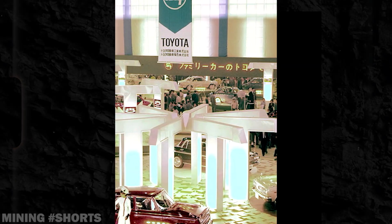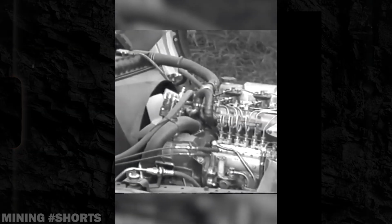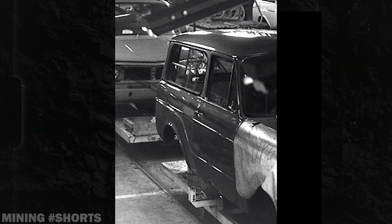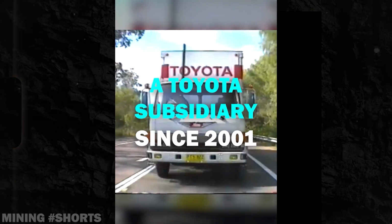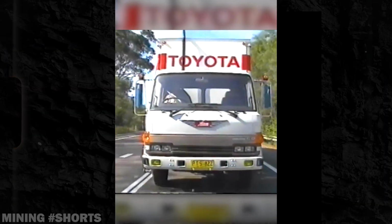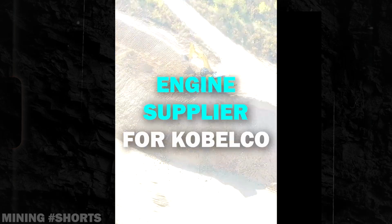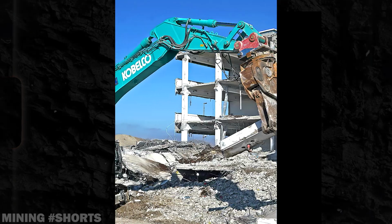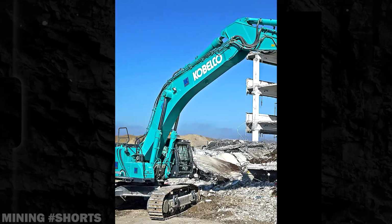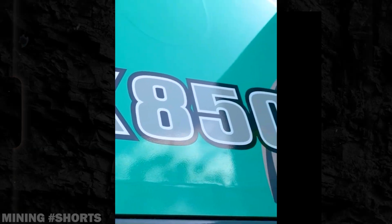In 1966, Hino and Toyota signed a partnership agreement forcing Hino to focus on truck and bus production alongside vehicle assembly under contract. By 2001, Toyota was in full control of Hino after reaching a 50.1% majority stake. In the mid-2000s, Kobelco began using Hino diesel engines to power its construction equipment, including the SK850, Kobelco's largest excavator ever. But things were about to change on that front because of one little regulatory issue.